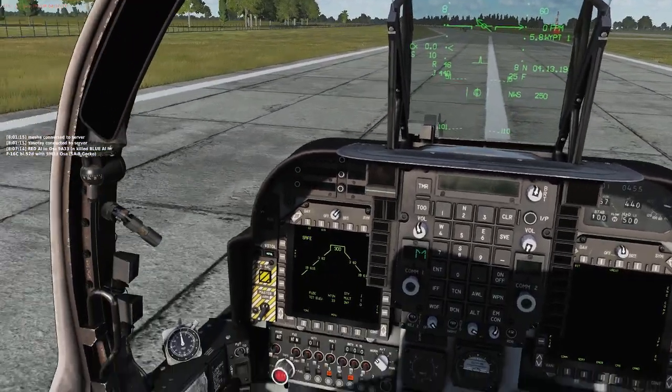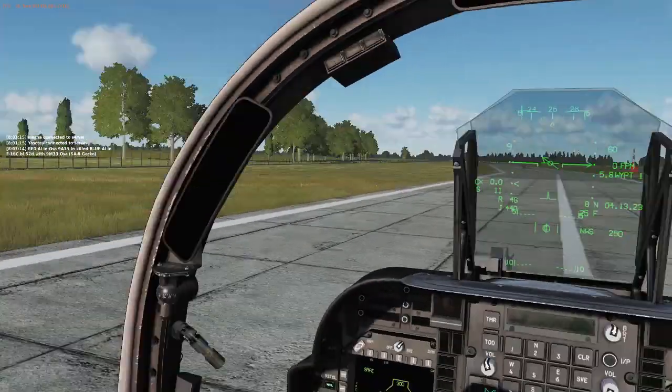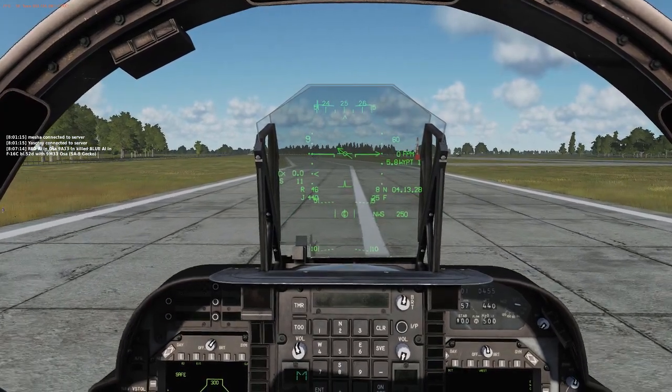Looks like one of the F-16s. Is it coming home? Yeah, there's an SA-8 or 6 out there that gets them every now and then.